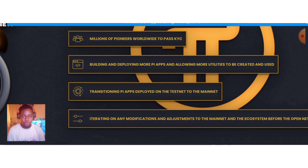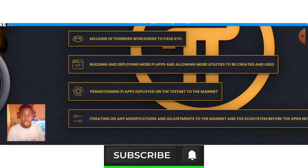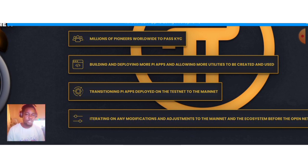So as a result, they say charity begins at home. I believe, and I really give kudos to the Pi core team for this great initiative, because in my opinion, this is wonderful to help us prepare ourselves to be strong in order to interact outside. So charity begins at home. We need to start right here within the community before we can reach out to others out there.